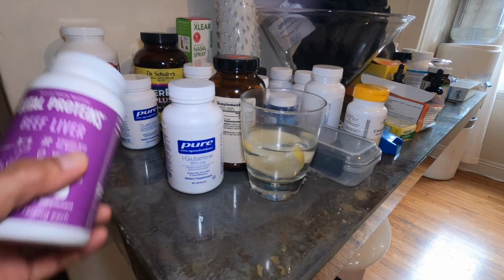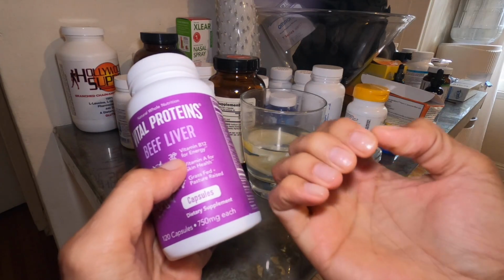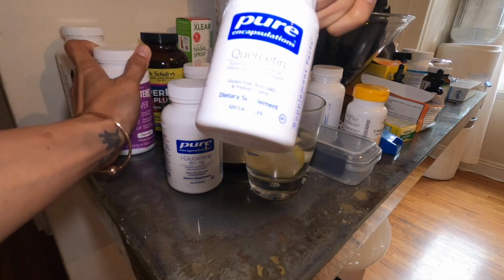So after these superfoods, I take my Vital Proteins beef liver. Now this helps me with my nail problem because I have soft nails, which means I also am anemic. And then I move over to quercetin.